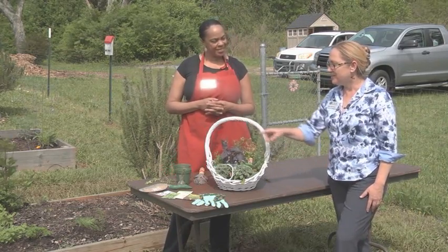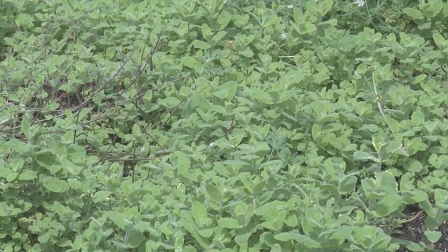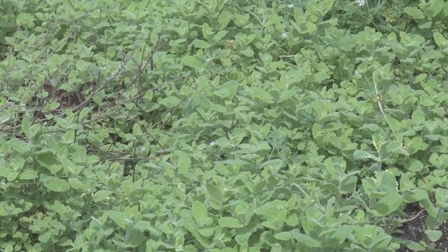And then when you come back, you can see how much further this mint has grown. Because yes, it's going to have migrated across that whole bed. Yes, it will. It's going to be awesome.